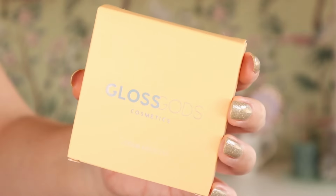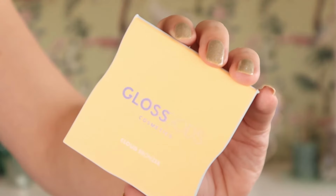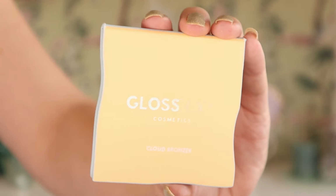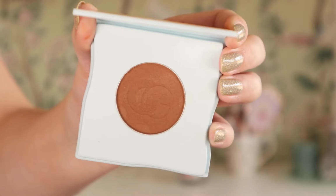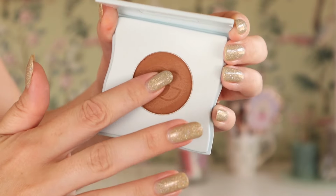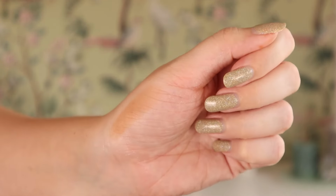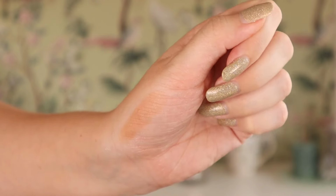The next thing that I bought is actually from GlossGods. So I bought the new Cloud bronzer in the shade On Cloud 9, and this is their first powder bronzer product. It's described to be very innovative, like nothing you've ever tried before. I think it's a really interesting product. Would I have bought this if I wasn't into GlossGods as a whole? I don't think so. If this was a brand that I wasn't super into, I probably would have skipped this because it's a little weird.